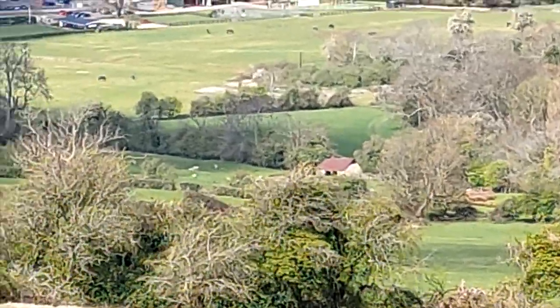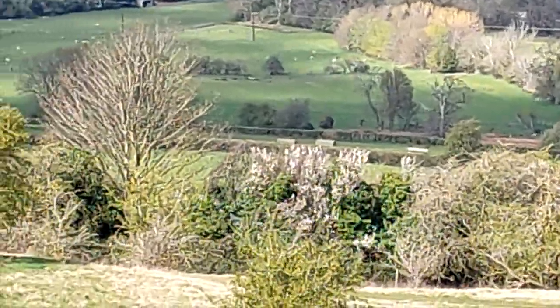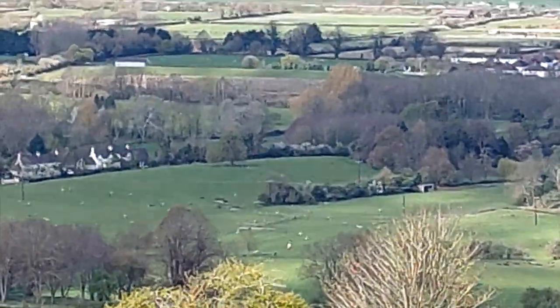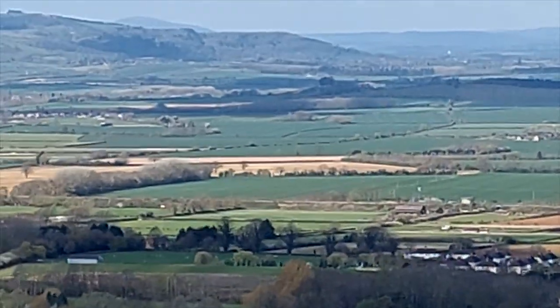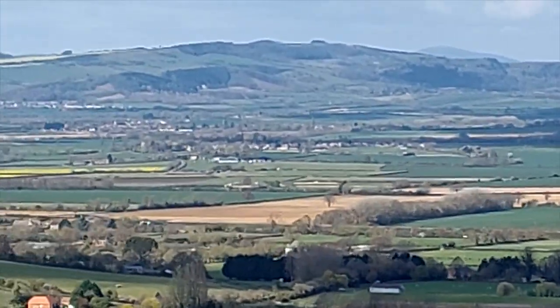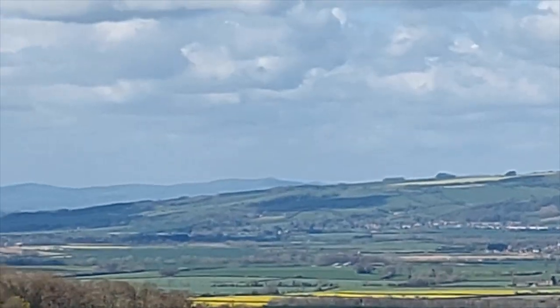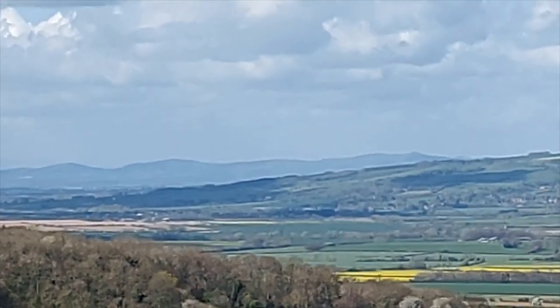Well, there is a super example of a cloud shadow. Light in the foreground, dark as you go away into the distance. And then all of a sudden it springs into sunlight again. And we can actually see as far as the Malvern Hills, which is the far distant hills that we can see right in the distance.